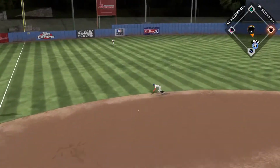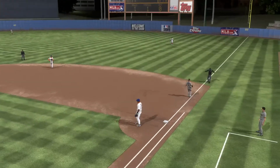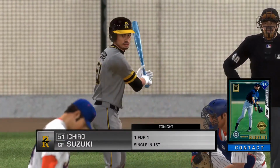Ground ball left side. Lindor scoops it up. Oh, what a stop. Safe. That was a big time stab. There was just too much speed getting down the line.